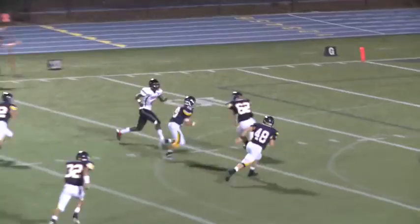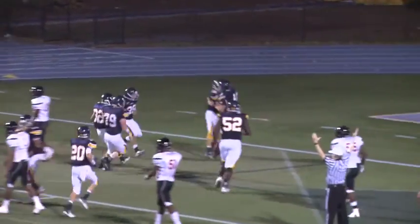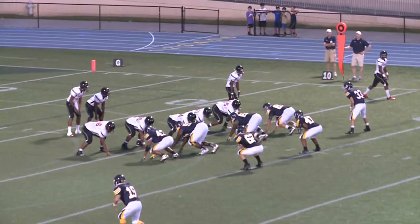Another pass. This time it's intercepted by Nick Carrier again. He's got a block at the 12-yard line, and Nick Carrier takes it in for a touchdown. I don't know who that was to, but Nick Carrier was standing right there and hitting right in the number. One to the right.